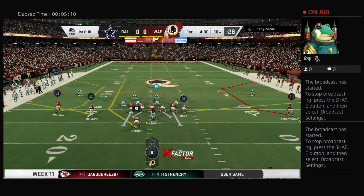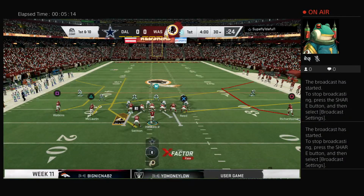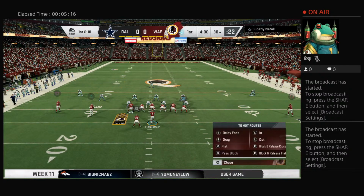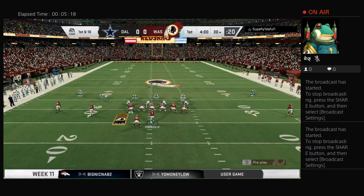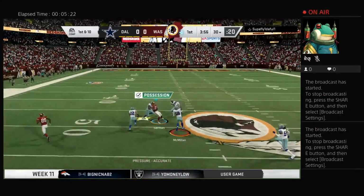Out there ready for this next drive, the Redskins offense. And still a lot of football to be played in this season. We're only in November. A lot can happen between now and January. But if it ended today, they would just be on the outside of the playoff picture looking in. So a lot to fight for.